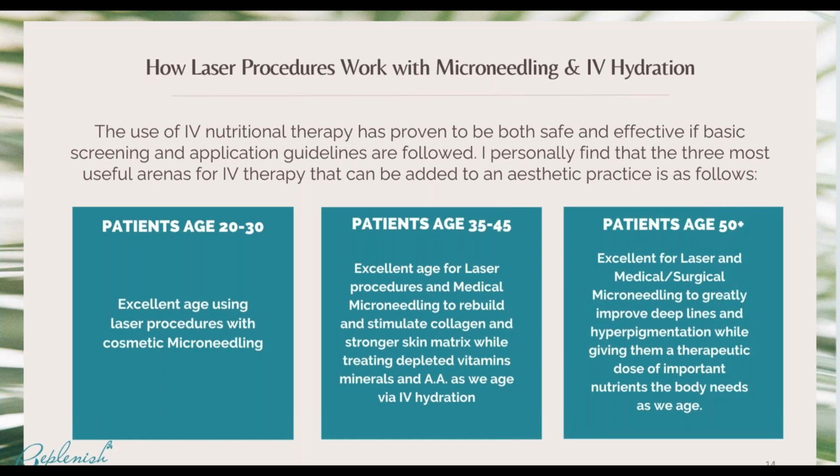So how do laser procedures work with microneedling and IV hydration therapy? It works amazing. There's no other way of saying it. I've been doing IV infusion therapy with skin IVs for quite a few years now, and I see the difference in results between when I used them and when I did not. It is crucial.